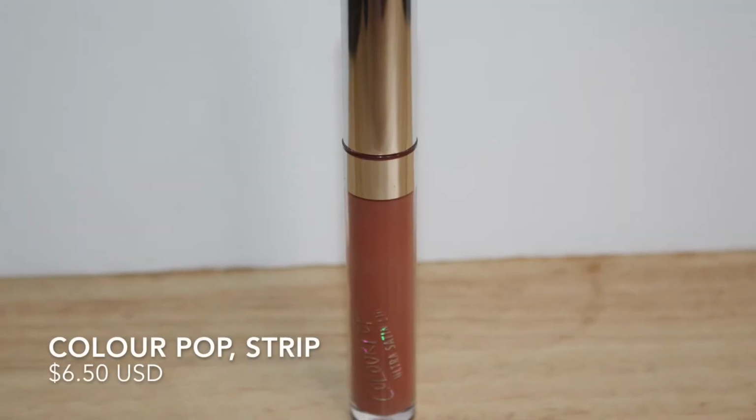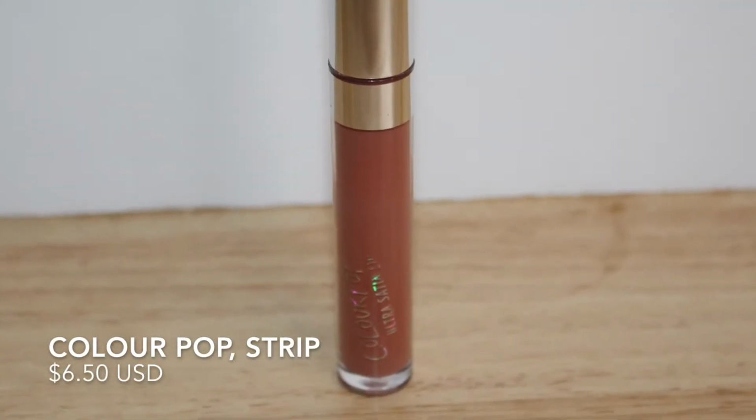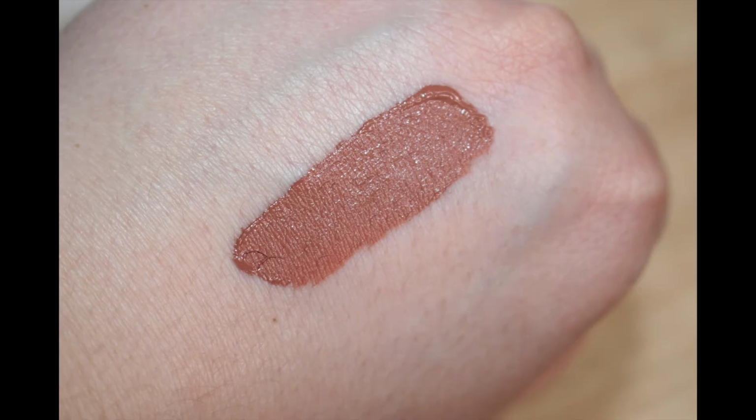The first of the liquid lipsticks that I have to try on is called 951. This was from the I Love STARRR and ColourPop collaboration. This is a very, very nude lipstick, and it's an ultra satin lip. Swatching it on the back of my hand, and it looks like it's got a brown undertone to it, but we never know with these lipsticks, so let's try it out.